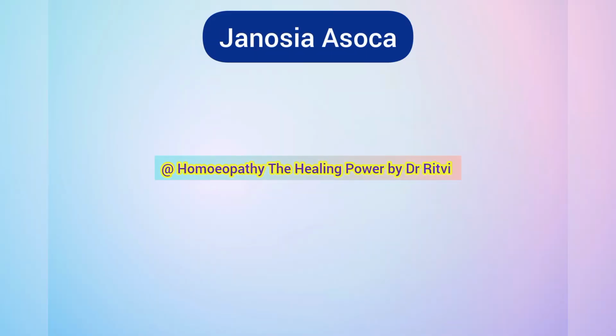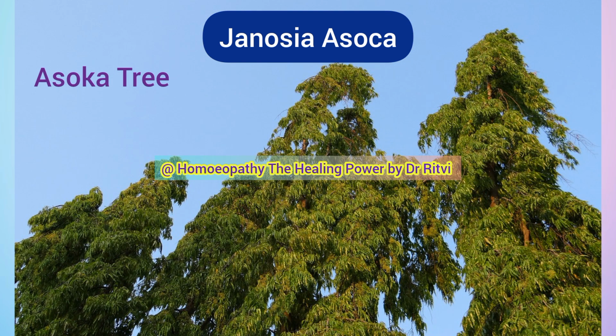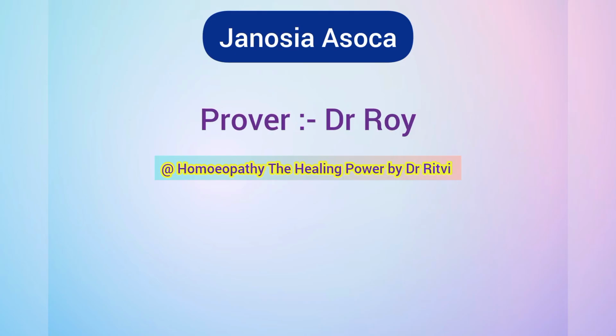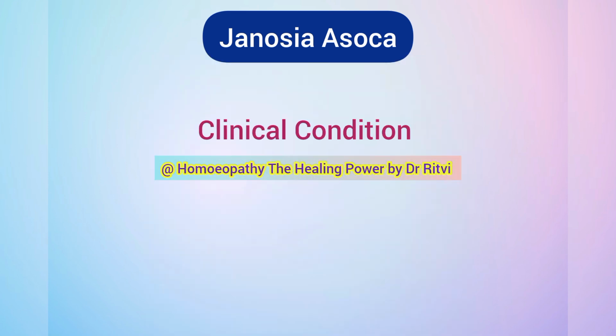Janosia Ashoka. Friends, Janosia Ashoka is nothing but the Ashoka tree, which is found more in India. These trees are about 7 to 10 meters in height, and the homeopathic mother tincture is prepared from the bark of this tree. This medicine was proved by Dr. Roy. Friends, the main action of this medicine is specially seen on female reproductive organs. So that is why it is a very good medicine for all the complaints related to the female reproductive system. Whereas there are other clinical conditions as well where this medicine acts and can also be prescribed. Of course friends, we will look at these clinical conditions in this video as well.